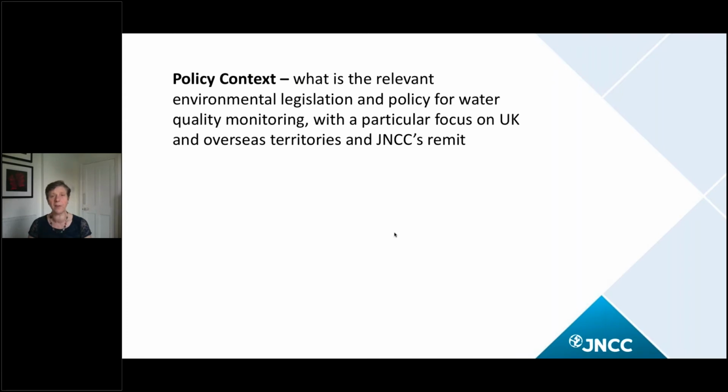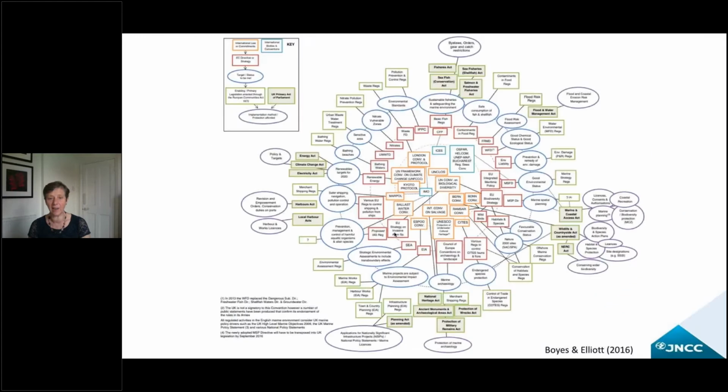So the policy context within which we work, JNCC is very much working at the policy-science interface. So we need to be very much aware of the relevant legislation and the policy that's required for water monitoring, and that brings both our UK waters, but also the overseas territories are part of our remit. This is the famous horrendogram produced by Mike Elliott in Hull. I don't know if Mike's online, but he loves this picture. This shows all of the different conventions within the UK, within Europe, and all the kinds of processes.